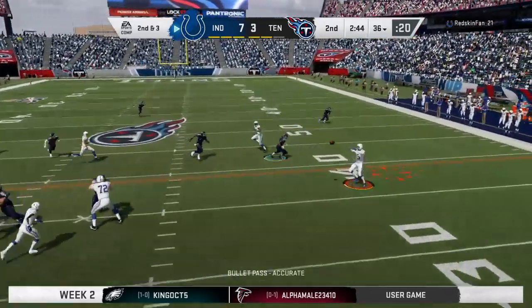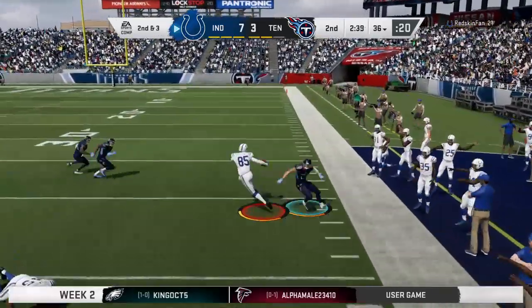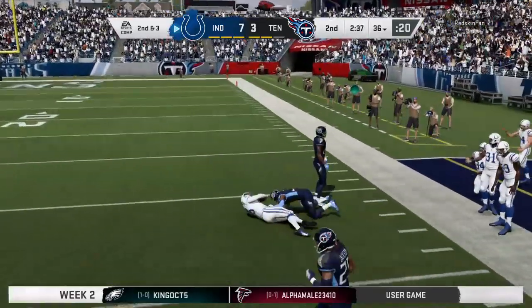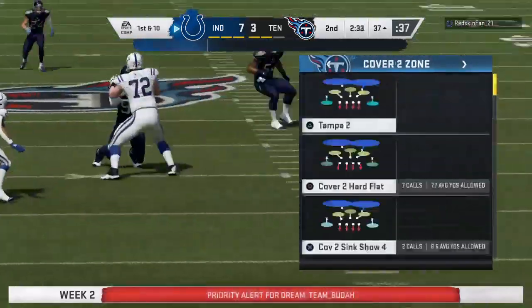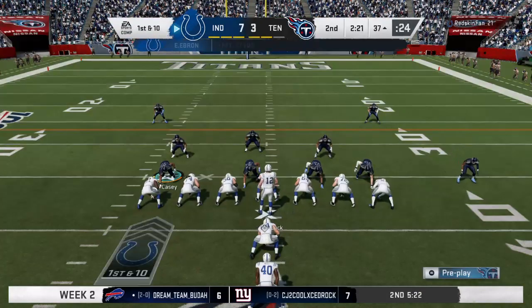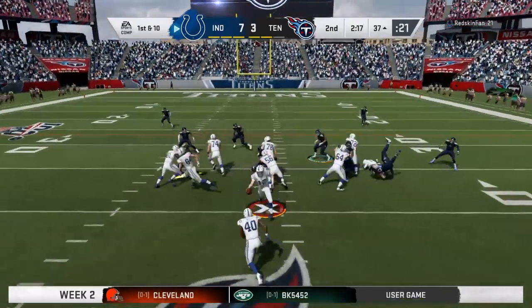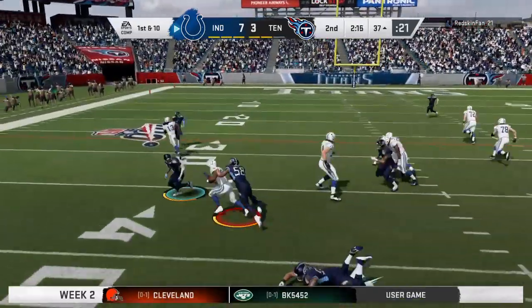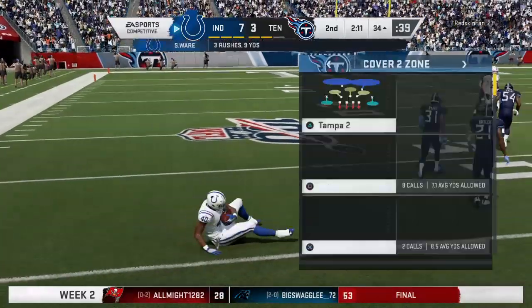From the 36, Luck to the right side to Eric Ebron. And some room to run now. And they'll get this well past midfield before being stopped just before the 35. 27 yards there, a first down. Line of scrimmage, the 37 on 1st and 10. Running on first down with Ware. And he'll get 3 down to the 34-yard line.